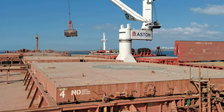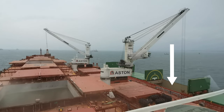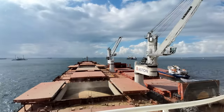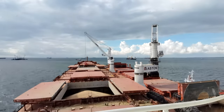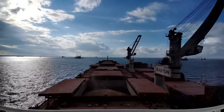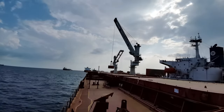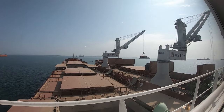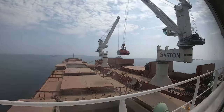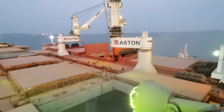So how is ship-to-ship loading done? Normally, there are barges that will come alongside their ship carrying the cargo that they will load to our vessel. These barges are the ones transporting the cargo from the berth onto this area. So the loading ship will grab the cargo from the barges and transfer it to our ship. This loading ship has three cargo holds, which are filled with cargo.